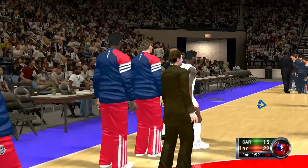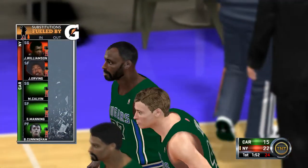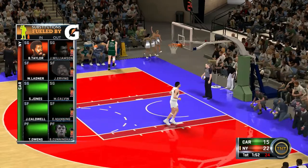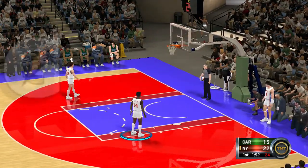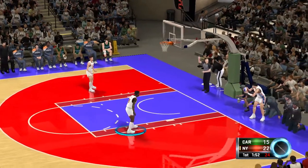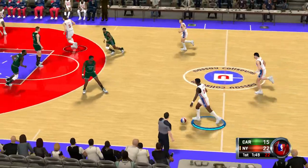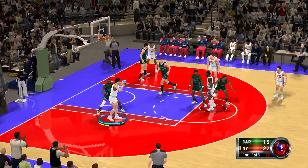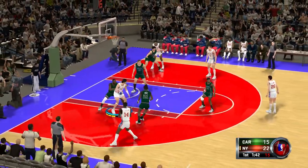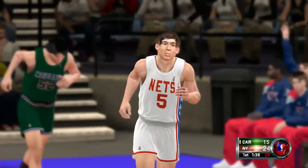The home team calls for a 20-second timeout. So it's both teams making substitutions here. .152 left to play in the first quarter. From 18 feet away, count that one.